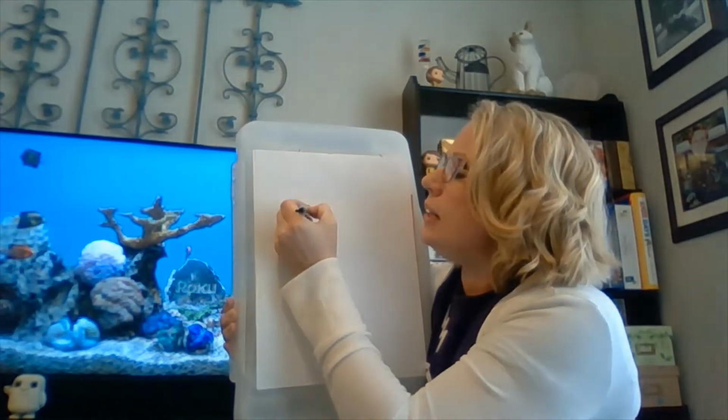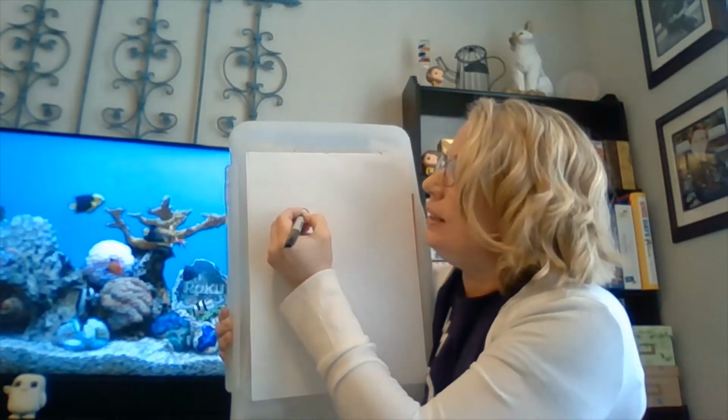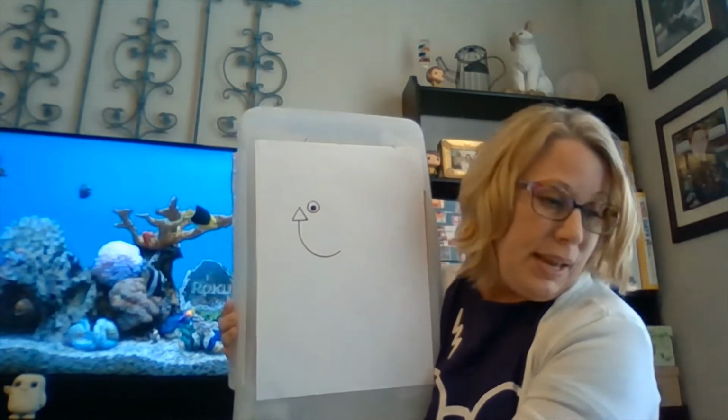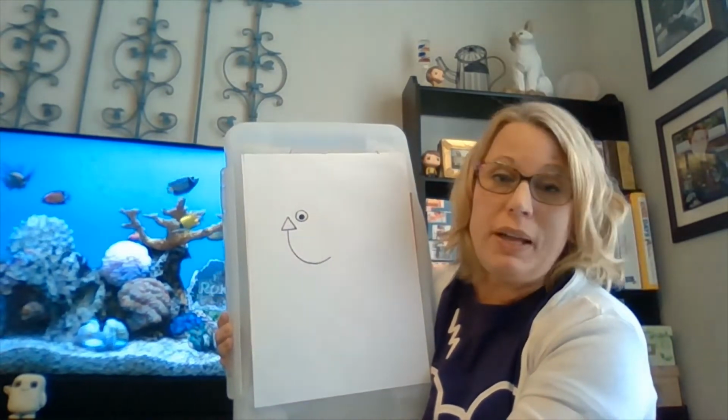with another circle inside. And you're probably already figuring this out. I'm going to color the little one in dark. Okay? All right, now I am going to draw another line.